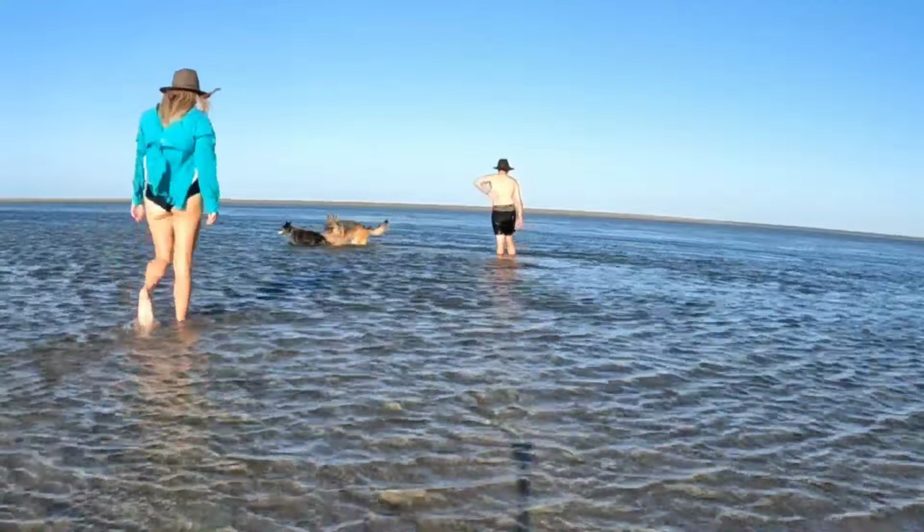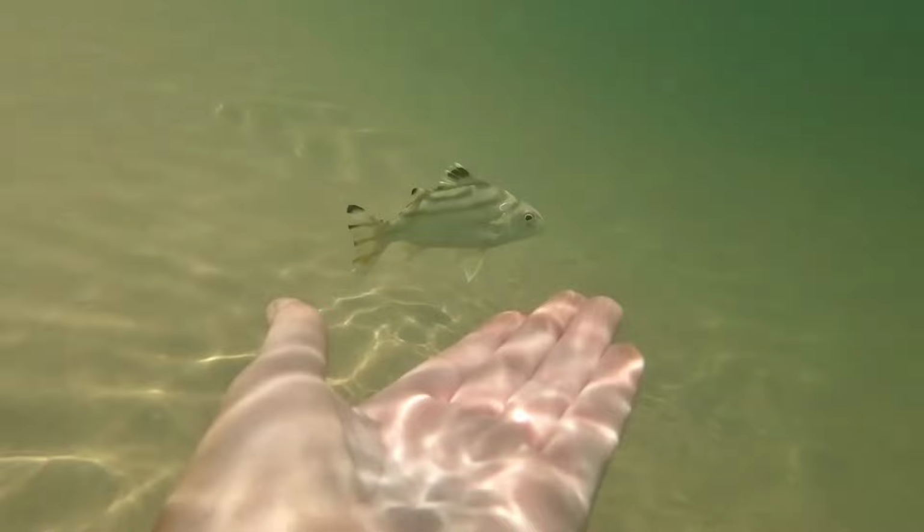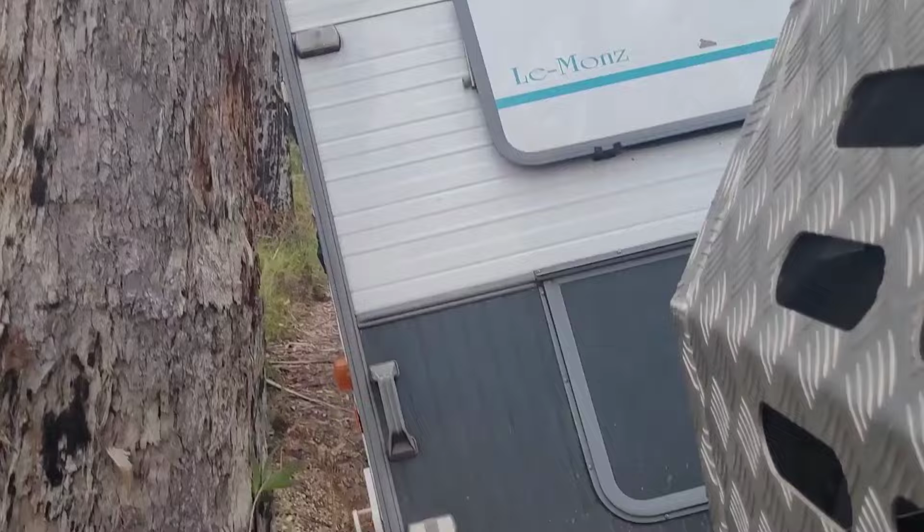Now, this is the final episode of our 5 weeks travelling Queensland in our caravan. So we take off the rooftop tinny, go for a bit of a fish. We explore all the beautiful areas of Woodgate. We even actually got to hold some fish underwater. We then travel to Nambucca Heads, get a little bit caught up in the state forest and nearly roll our van, and also some camp cooking.